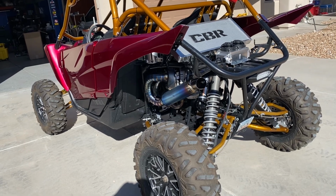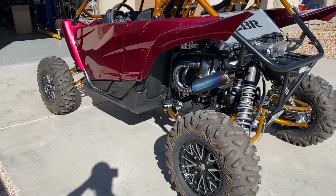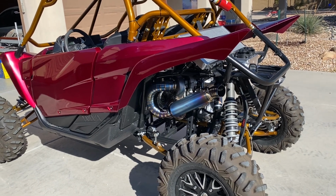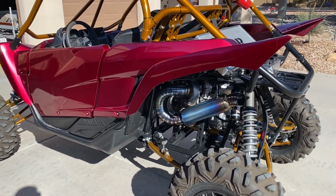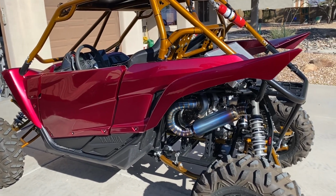So with this setup, with this G30, we maxed out the injector duty cycle at, I think, 22 psi of turbo boost. There's no solid number on that, it wasn't really what we were looking for, but I would guess somewhere in the neighborhood of about 450 horsepower to the wheels.